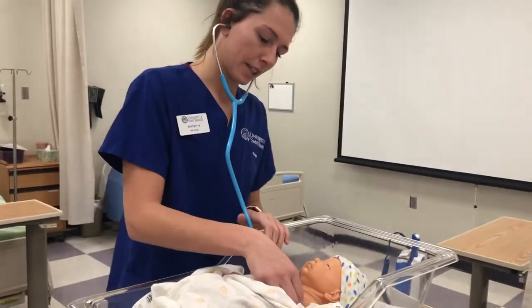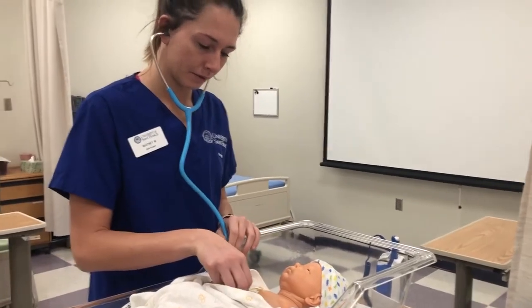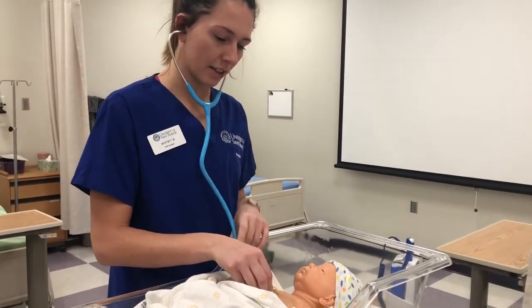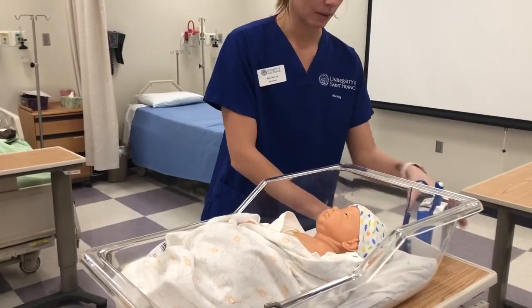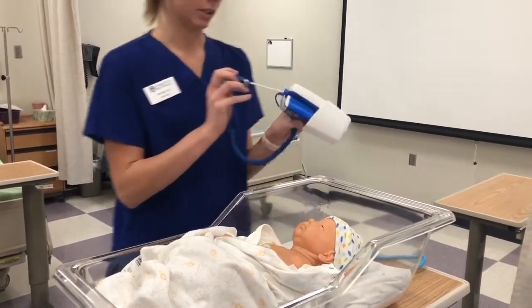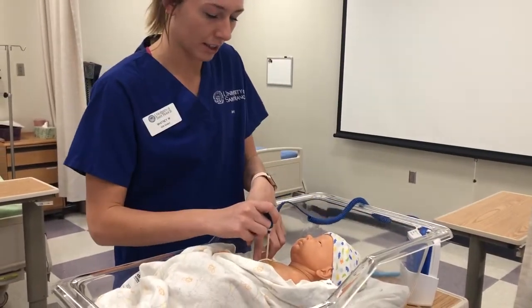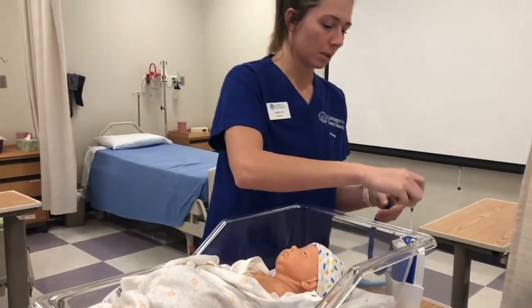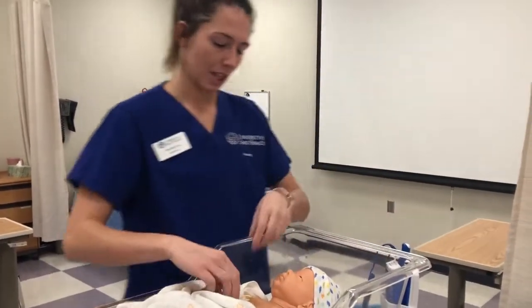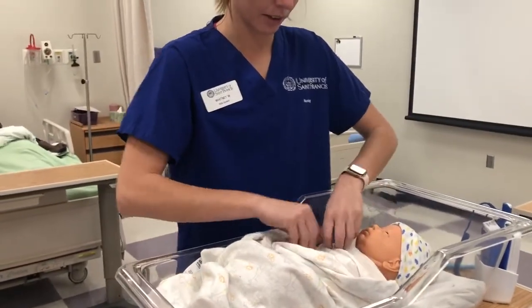Those are normal. I'm going to listen to her bowel sounds, which are active, and I would listen to all of that for a full minute. Then I would take her temperature, and I would do that under the axillary, and the normal is 97.7 to 99.5, and that's normal. And then her blood pressure would be taken on the monitor. And I'm going to cover her back up.